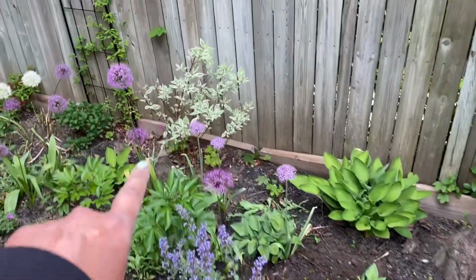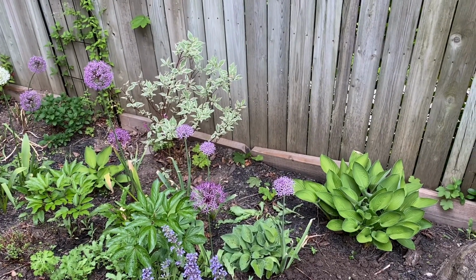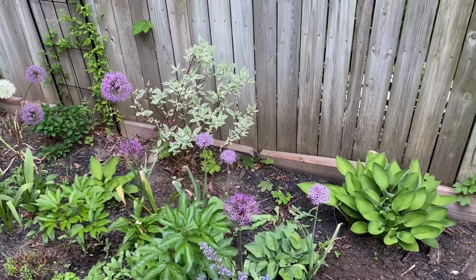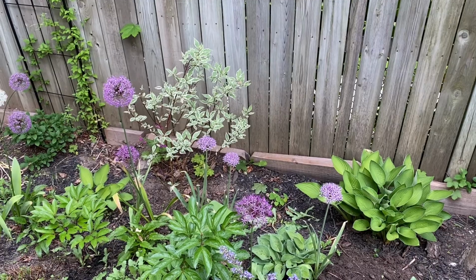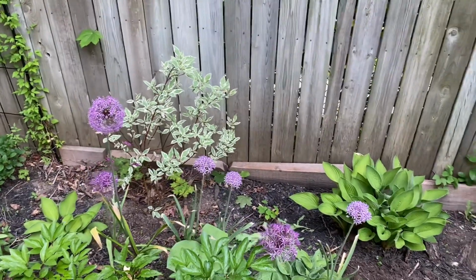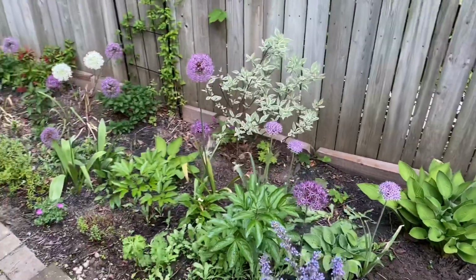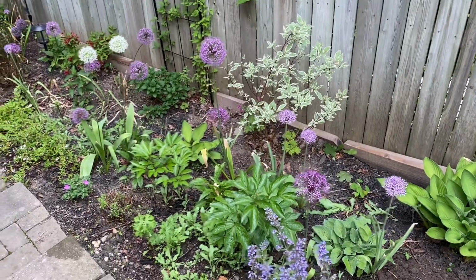I have a variegated silver twig dogwood. I think it's, I don't remember the name. It could be elegantissima, or it could be the other one. There's a couple of different varieties I have in my garden, but I love how this looks in here. It kind of adds this pop of white, which is much needed as it gets a little bit shadier.